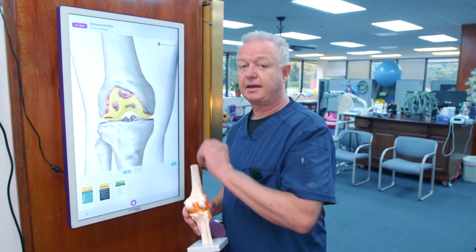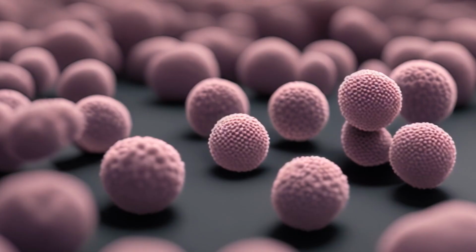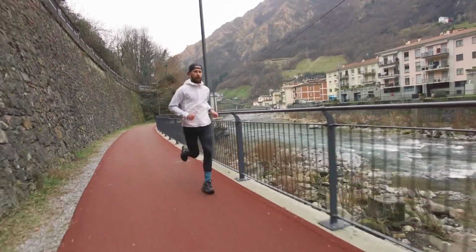So that's why I like regenerative care therapy. It's phenomenal and it works extremely well. It takes just one shot to do it, sometimes two, but mostly one. And you're feeling a whole lot better in about 6 to 8 weeks.